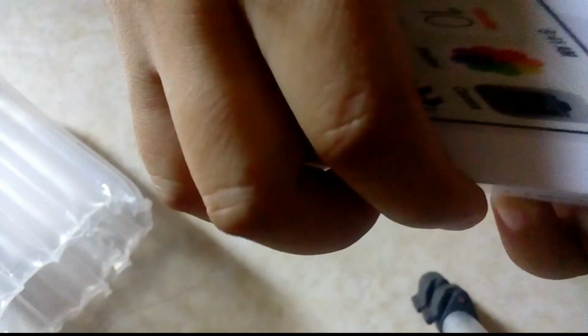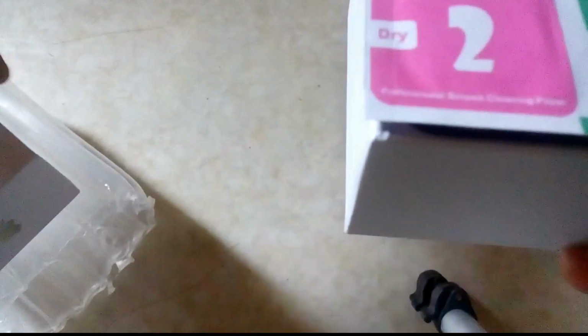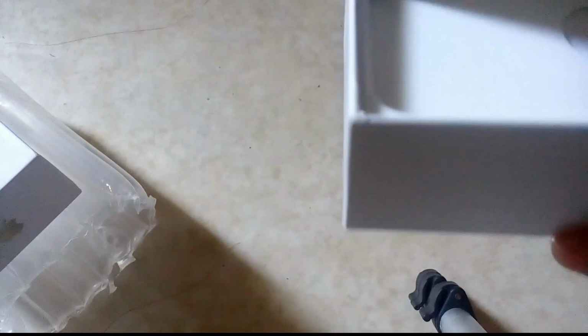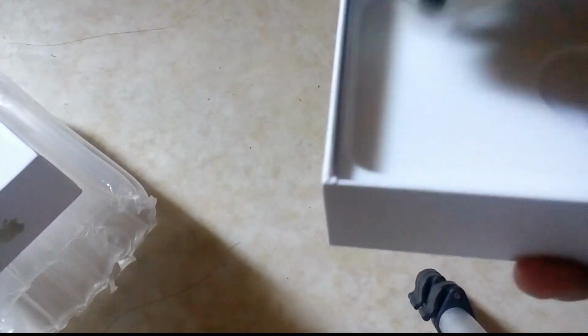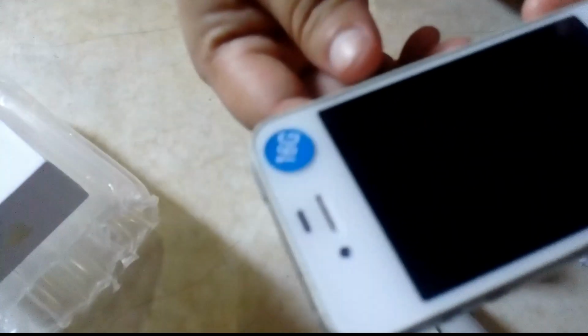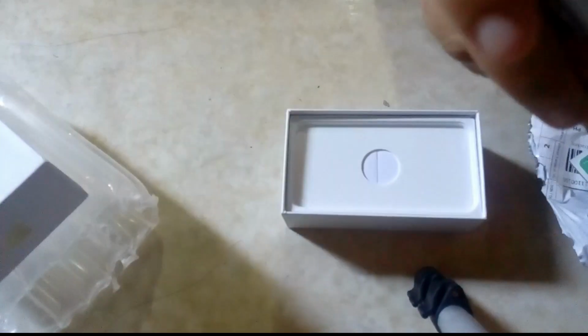Sabi dun sa Shopee, it says like new or original. It's from China, guys. Ilang araw din dumating, medyo isang week yata. Wow. Here, original. It looks like original, guys. It's very nice.